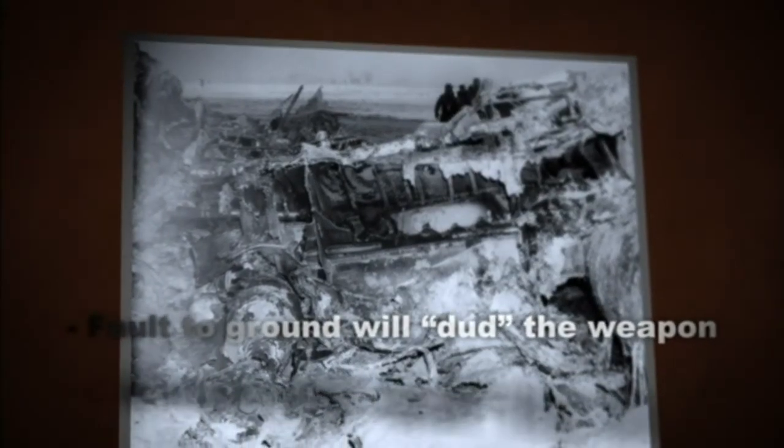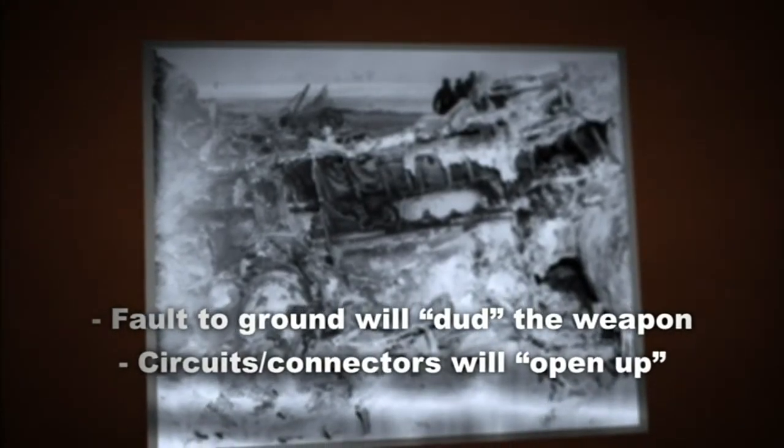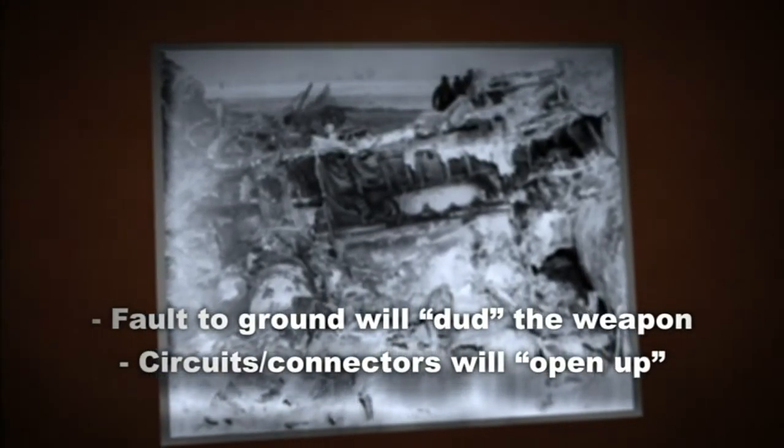People didn't, at that time, understand much about accidents. Well, I think early on they assumed that things could fail in such a way that the system wouldn't work. Key assumptions at the time held that an electrical fault to ground will dud the weapon and that circuits and connectors will open up in an accident.